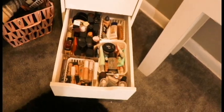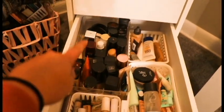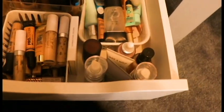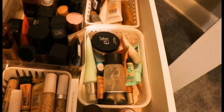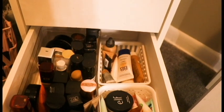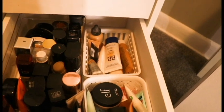Okay, so then we have drawer number four. So this is also one of my favorite drawers. So of course I have all my foundations back here in the back. I have concealers right here. I have primers right here up in the front that I want to stand up, and then other primers that I don't mind laying down right there. And then in the back is my BB creams and CC creams and all that kind of jazz right there.